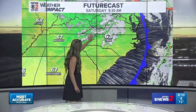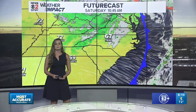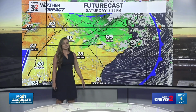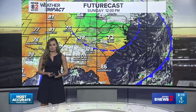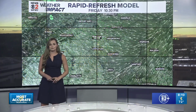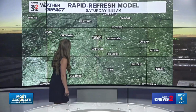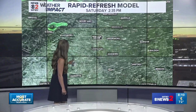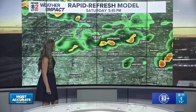Into tomorrow morning, we're watching this upper level disturbance that could bring us an isolated shower or two for tomorrow afternoon, perhaps into the evening, as you can see right here on our futurecast. But for the most part, I'm anticipating most of us are going to stay dry, not only for Saturday, but also for Sunday as high pressure starts to build in from our north. That's going to keep us dry for the next several days, not only this weekend, but also into early next week. Zooming in on this model, by tomorrow morning, still plenty of sunshine, but into the afternoon, that's when that upper level disturbance brings in a couple of isolated showers, maybe even a storm or two, but I'm not seeing much of a severe threat, especially in comparison to today.